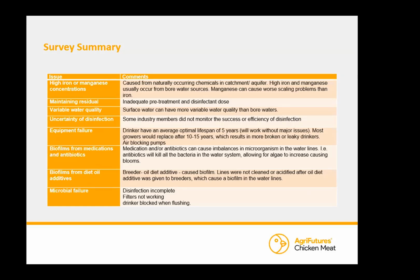Again, specific and probably related to bore water more so. We've got high iron or manganese, again, causing scale and other types of issues. And then more through to maintaining residuals and how to actually manage these systems effectively. So anyway, a whole range of issues, and that gave us some guidance for what we needed to cover in the guideline.